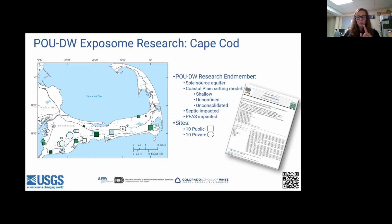And just to note, because everybody's sitting in front of their computers, the QR codes at the bottom of the slides are for the papers. So if you are interested, just scan that QR code and it'll take you right to the paper. If you can't get them and you're interested, just shoot me an email after the talk and I can send you the links.